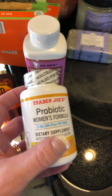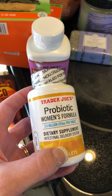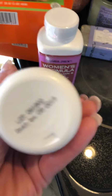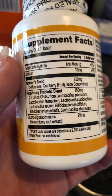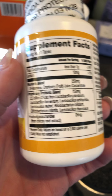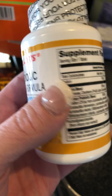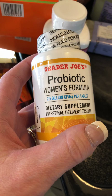And because of that, I know I'm going to need a probiotic to get my gut health back to normal. So I picked this up at Trader Joe's. There's 30 tablets. I figured I would try this. It says cranberry juice, 2.5 billion, probiotic blend, proprietary, for one tablet. So anyways, I'm going to try this. It's a woman's formula.